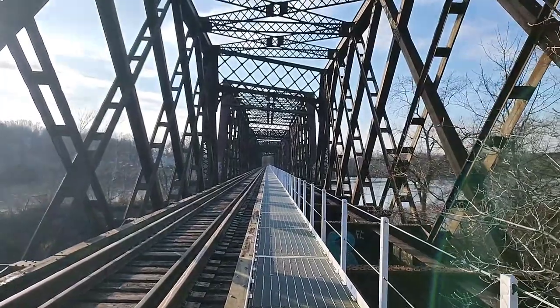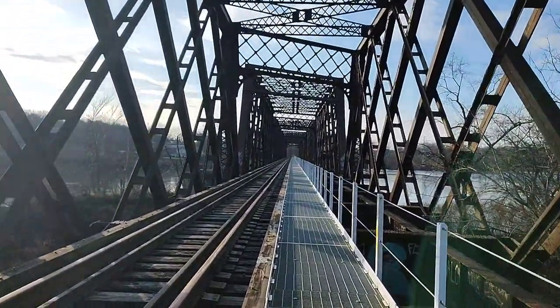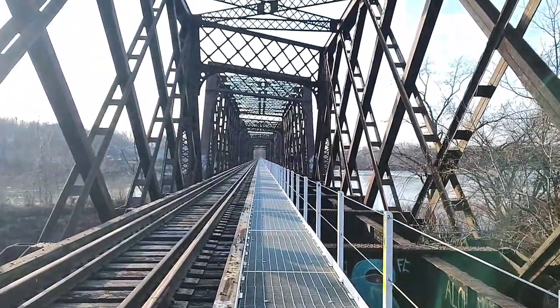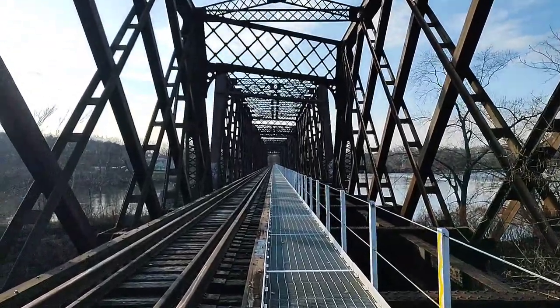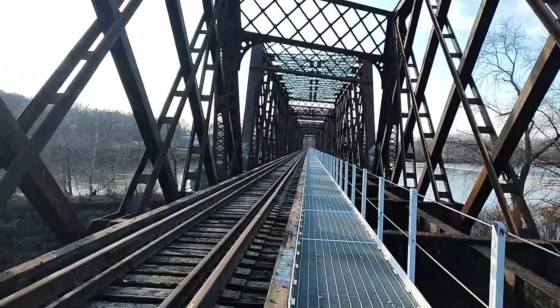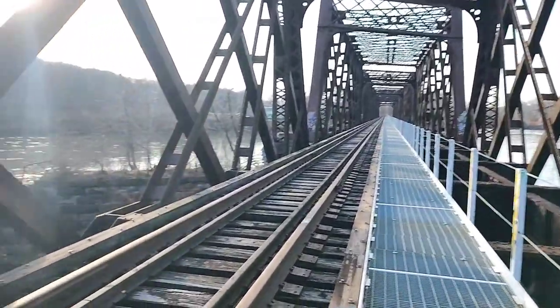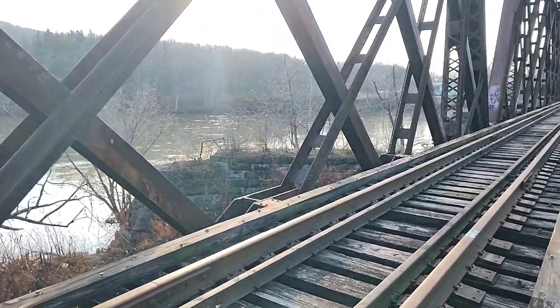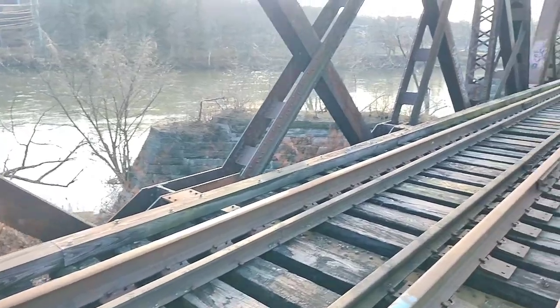Yeah, this ain't very steady, is it? I did do a video before of this trestle where I crawled down underneath the pylons and stuff like that. I even found a geocache here once before. And in the spring, geese will come up here and perch up on those pylons.